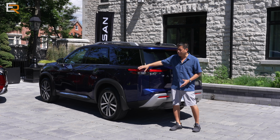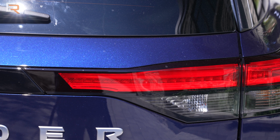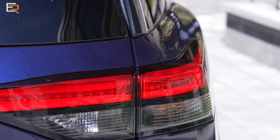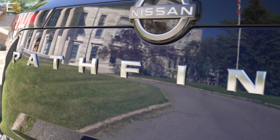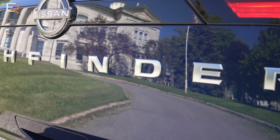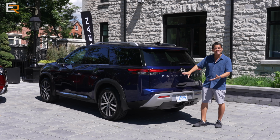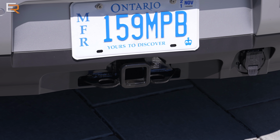In the rear, you have LED tail lamps. I like the style. They're very thin compared to the size of the vehicle. It just has a nice clean look to it. And then you see the Pathfinder written straight across the back here. It's quite flat back here, and you'll notice there is the new Nissan logo above that Pathfinder. Some manufacturers that are doing this are just having just the name. This has both here. Now below you'll see this has a trailer hitch.